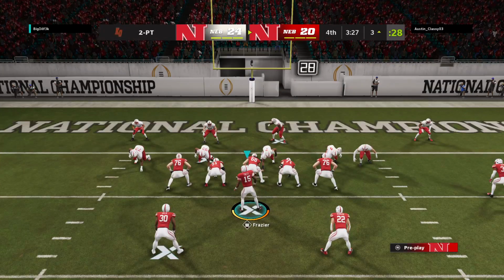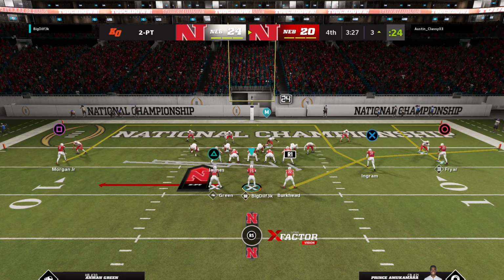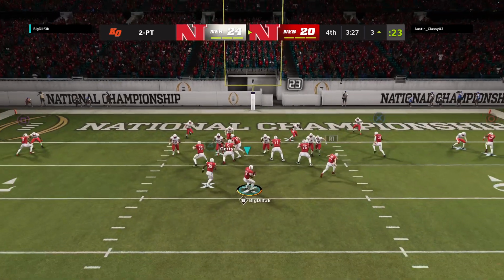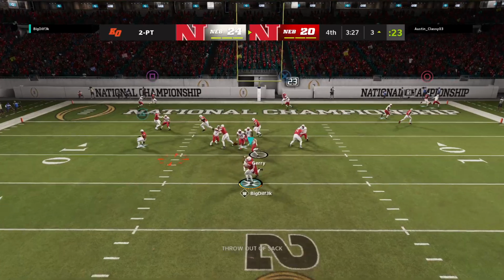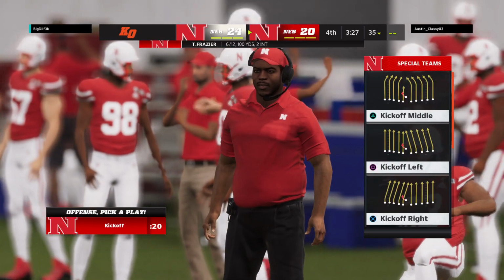All right, now a big two-point conversion attempt still to come. They'll try and throw for it. Oh, the ball comes out on the hit, but they'll say it's incomplete.